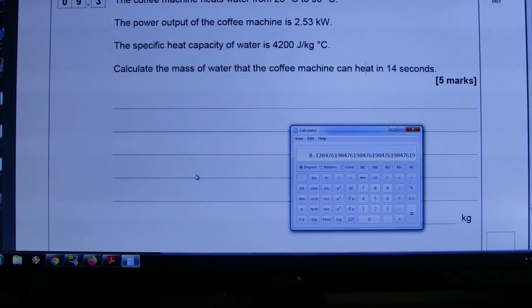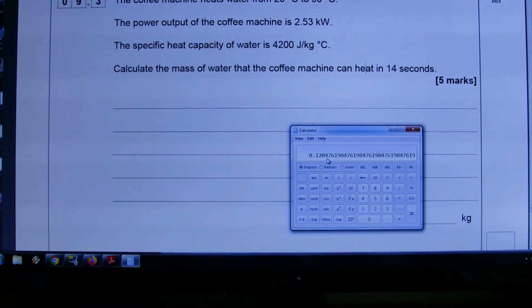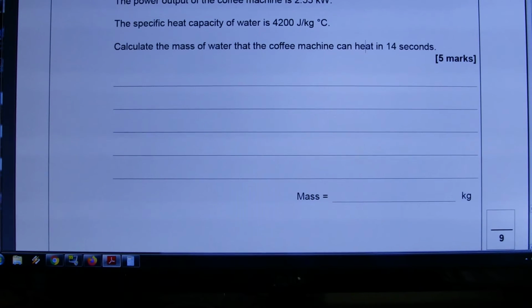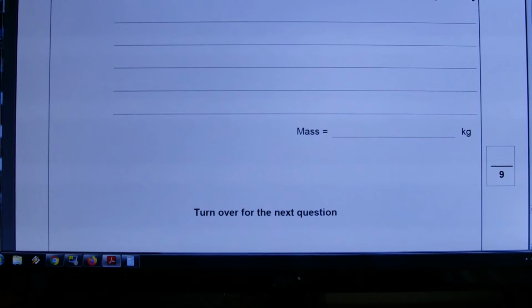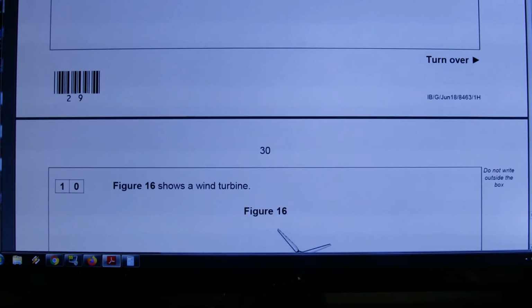0.120476 kilograms times 70 kilogram degrees C, or 0.204761 kilograms times 70 degrees C. So the answer is 0.1205 to 4 significant figures kilograms, which is not much. It's a little shy of being 5 UK pub measures, or 1 of spirit, 1 wine measure.